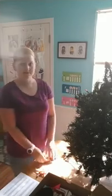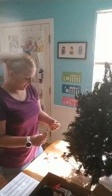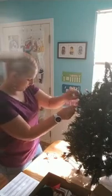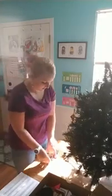Oh! Or break ornaments as I go. Are you breaking things? No, I just need to retie the loop. The loop came untied. So this is for day one. This is today. This is what you will do today.